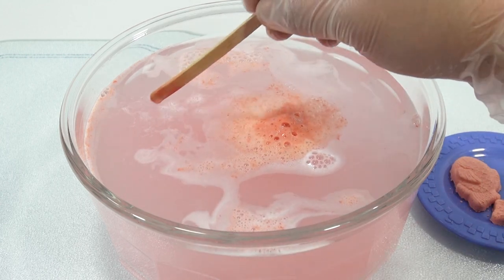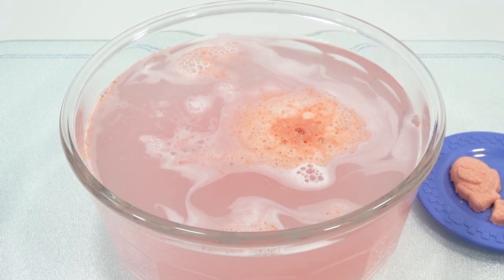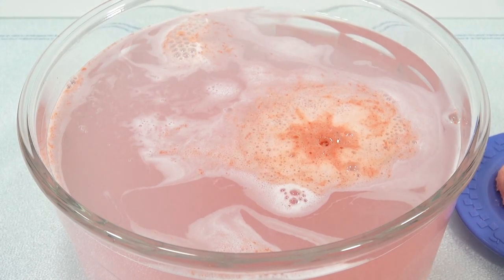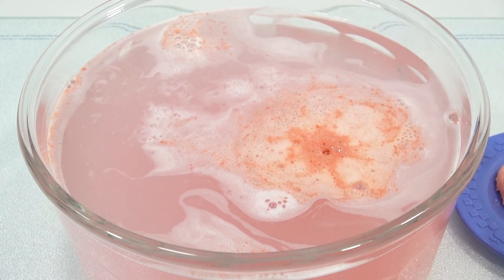The water everywhere is bubbling. I don't know if you can see that from the camera. Let me zoom in a little bit more. So there's a lot of fizzing going on in action. There it is. See all the bubbles everywhere over here? And this is just kind of foaming and spreading out.